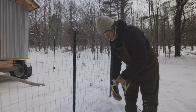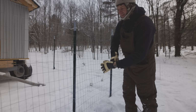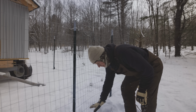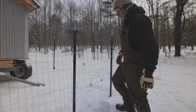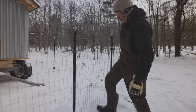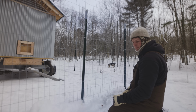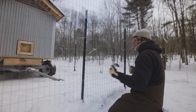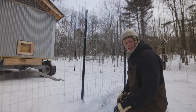So the entire idea with this door was I wanted a door I could open with my gloves on, and I wanted a door that didn't go all the way down to the ground because the fox is gonna go under the fence. So trying to get the fox not to go under this fence is the real challenge. I have big sheets of wire mesh. I feel like it would be better to just move a whole sheet. Let's see if we can go find one of those.